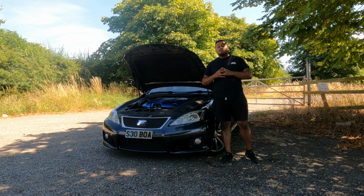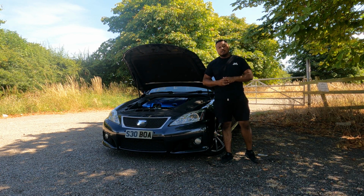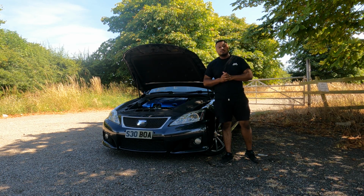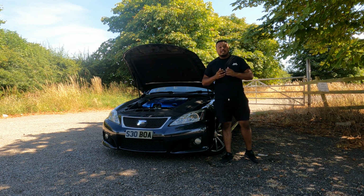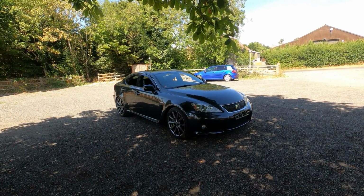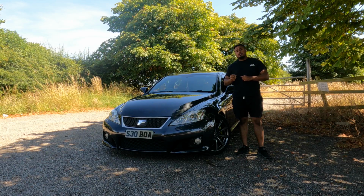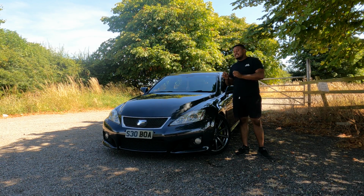It sends all 417 horses to the rear wheels via an open electronic diff. So much like the Mercedes with the 6.2, they decided not to give an LSD to put that power down all the way. In this part of the video, I usually talk about modifications, but as this car is mainly stock with a few subtle mods, I think it's better to talk about the styling.